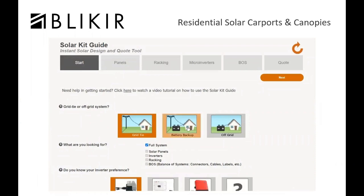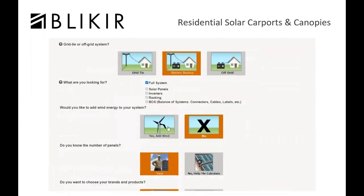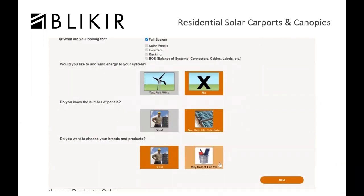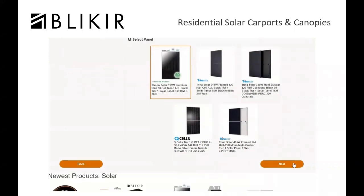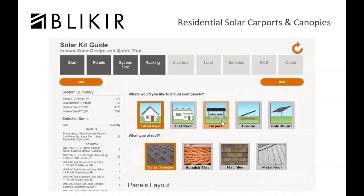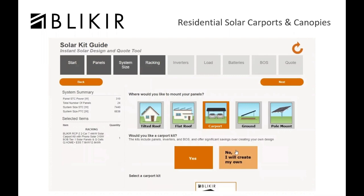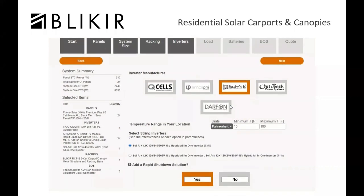This carport is now available on the RENVU Solar Kit Guide, and this is a quick little run through of that system. If you haven't used it yet, it's pretty cool. It's on the homepage. You can go in and design your own system, choosing different modules that are in stock at RENVU. You can also enter in your own panels if you wish. You can calculate that system size. If you don't know how to do that, you can change where you're located and choose your type of racking. Here we're selecting the carport system, and then we're going to create our own carport system from here.